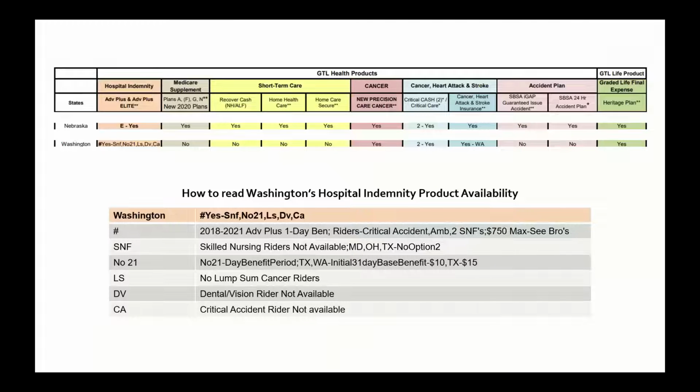So I've broken it down for 2 states here. There's Nebraska, as you can see across the top, and then also Washington. So with Washington, for the hospital indemnity, I've broken down on the bottom of the screen the options that are not available for that product. You can see the pound symbol, the SNF. These options are just not available with the Hospital Indemnity Advantage Plus product. So I just wanted to give a breakdown so you could see what options they don't have. But if you look at Nebraska, it shows yes across the board. So they just don't have the riders, but the full plan is available.